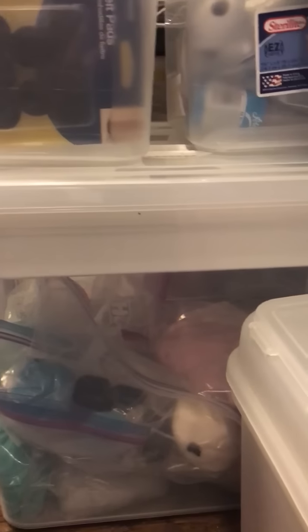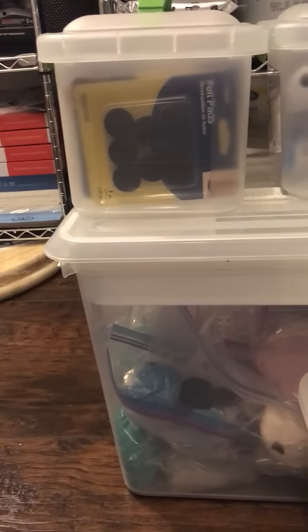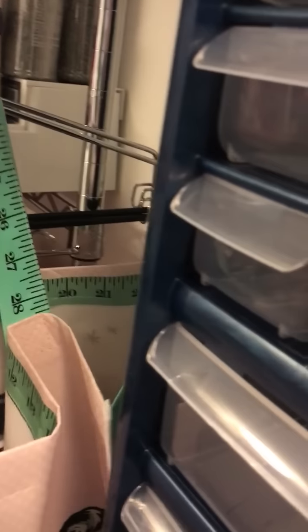And then down in here is extra fondant and gum paste that I've colored and used, and it was just extra and it was still good, so I've got that in there to use as I need it. And then this is just extra little glue guns and fill pads and magnets. And then let's see, I'm trying to do this as best as possible in this closet. This is really tight quarters, but let me walk around here.